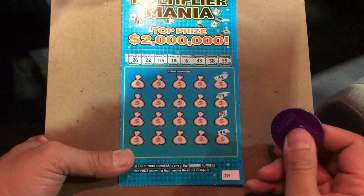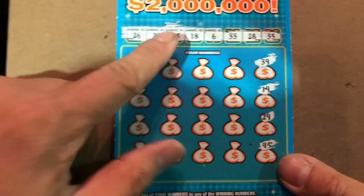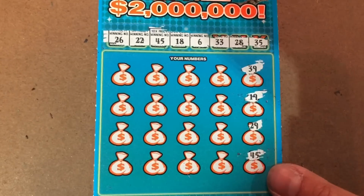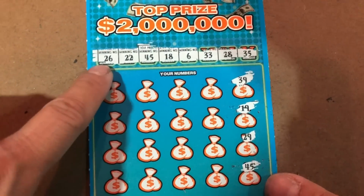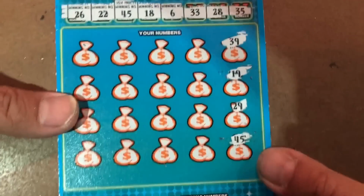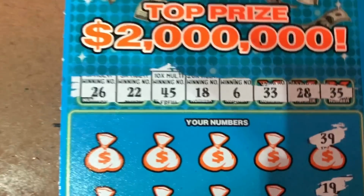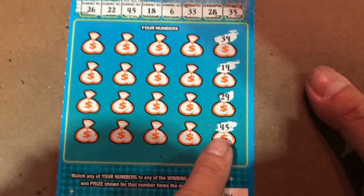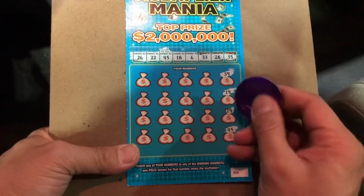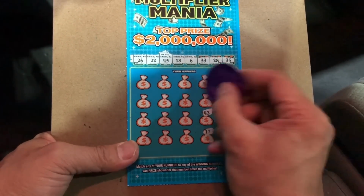$35, $28, $33, $6, $18, $45, $22 and $26, $39, $29. My allergy acting up. $40, $45, $45, $10S. Oh my god, my first time. I normally hit only 1S. $45. Wow. You see, 10x multiply winning. So if you have $10 here, it will be 100. Beautiful. Come on. Come on. Give me one more. 43.